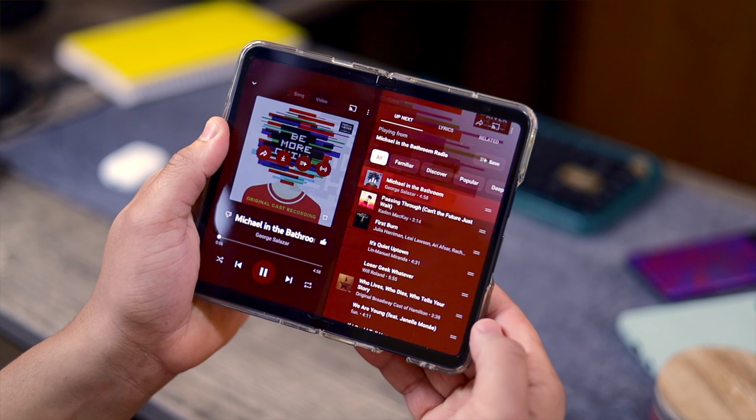Hopefully, we can get the full version of this freeform window soon, because I'm sure a lot of users would really like it. Even with these missing features, I'm still enjoying my Pixel Fold a lot at the end of the day. I know that this is Google's first ever foldable, and with this video, I really just wanted to give feedback more than anything else.